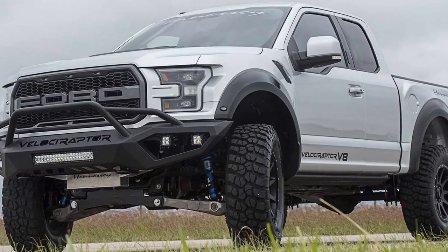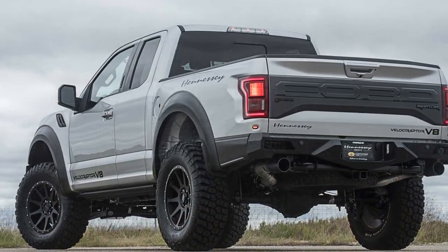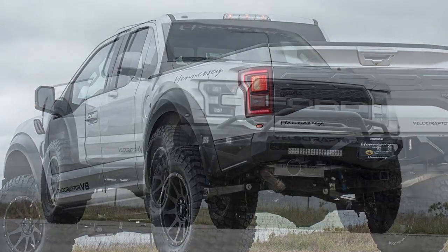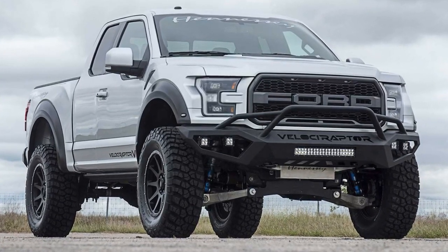The biggest aesthetic change is from the 8-inch increase in ride height. The extra stature comes from the combination of a suspension upgrade and a set of 37-inch tires around 20-inch wheels. For improved looks and styling, a set of red Brembo calipers adds some color.